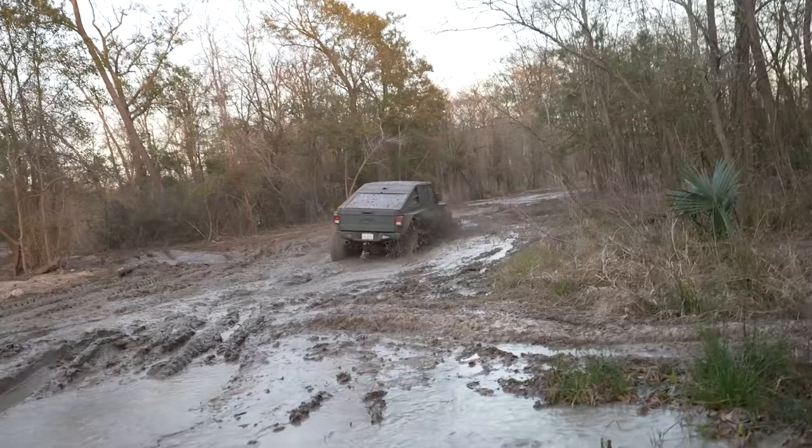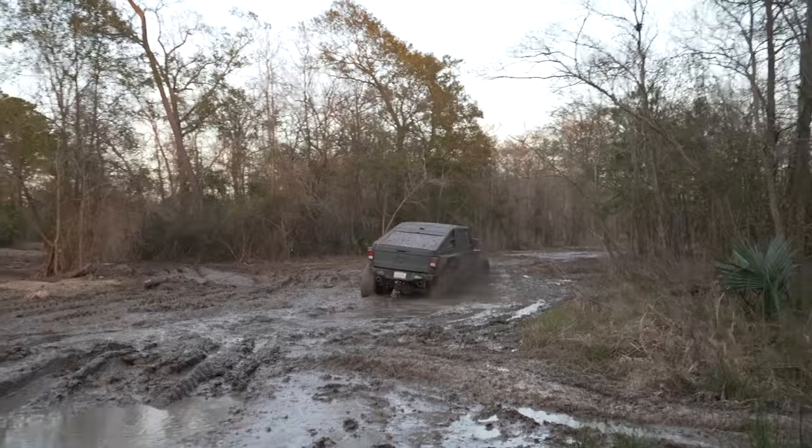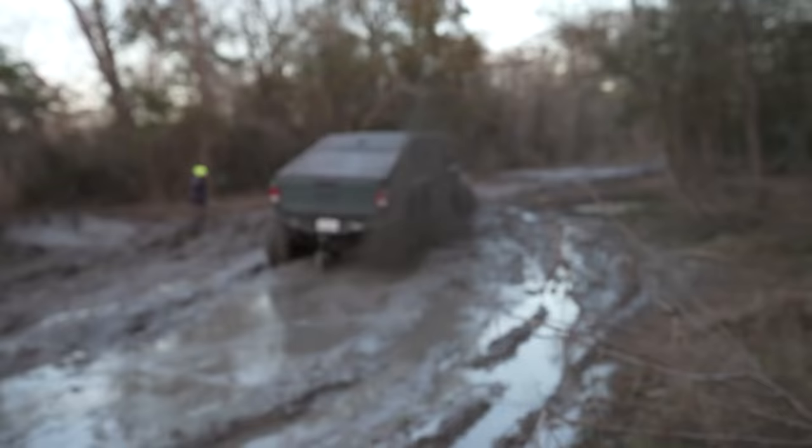Get stuck again. Oh my gosh, he's stuck again. Bro, he's literally stuck again. I'm so done. I'm going home. Oh, there he goes. He's good. Okay, he's good, but he's good for now. He's gonna get stuck in 15 more minutes. He just hit a tree. He literally just hit a tree.